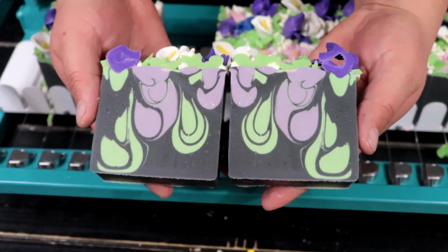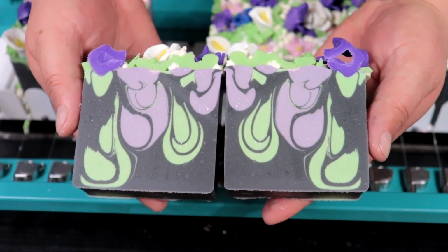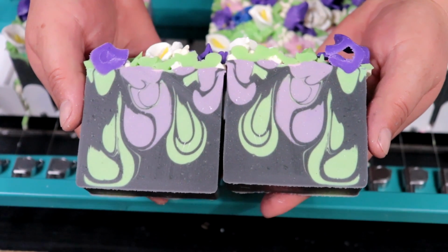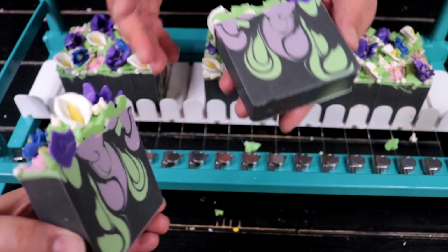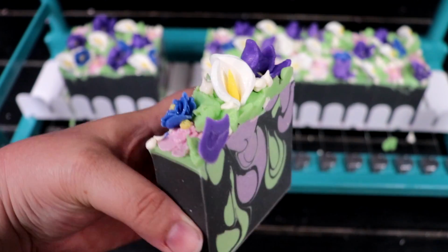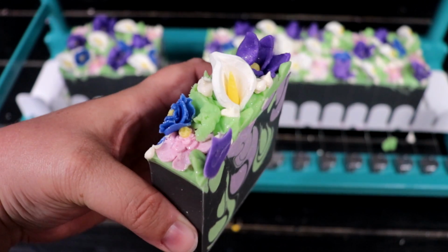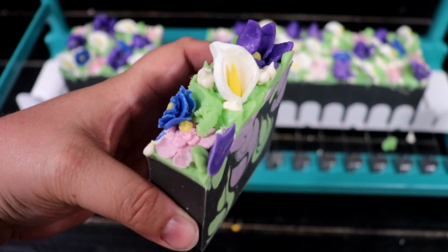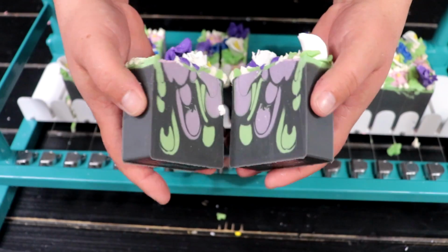Ooh. Boy, that's pretty. Wow. Nice job. That looks great. See, this is what happens when I play around and find out. Look at how the flowers look on the top for each individual bar. That's so pretty. Oh, I'm really happy with that. Oh, I really miss doing a full garden soap like this. God, they're so pretty.